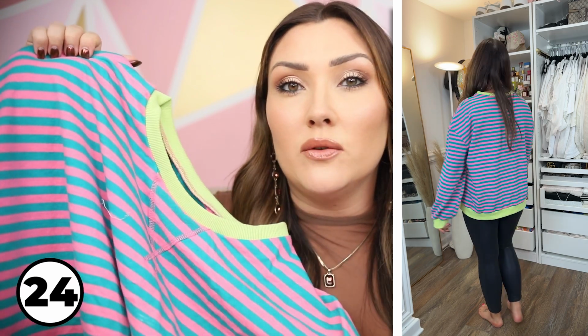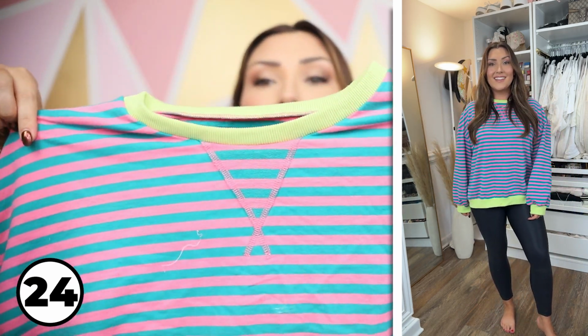My fun, colorful little striped pullover is included in Prime Day, which is super exciting. I love this piece from Amazon. It looks very similar to a Free People pullover, which is amazing, and this one is less than half the price, but it's still so comfortable and so beautiful. Every time I wear this out, I get so many compliments on it just because it's so bright and fun.